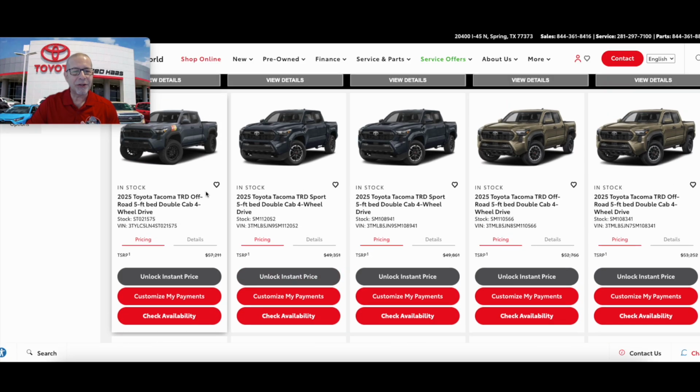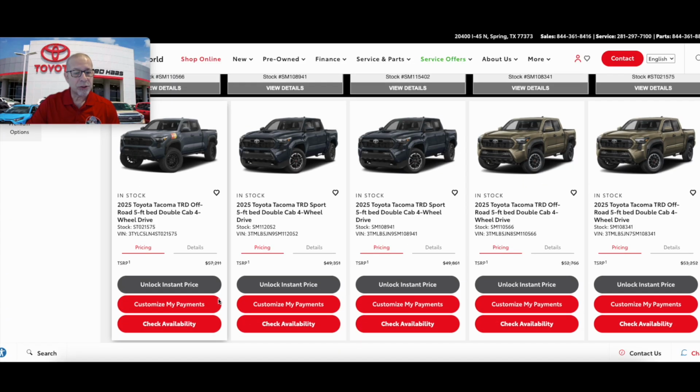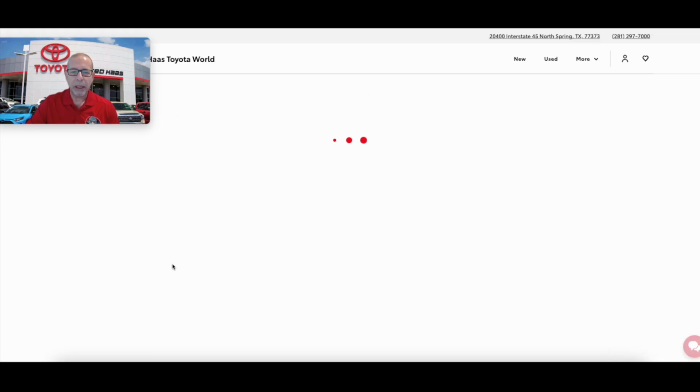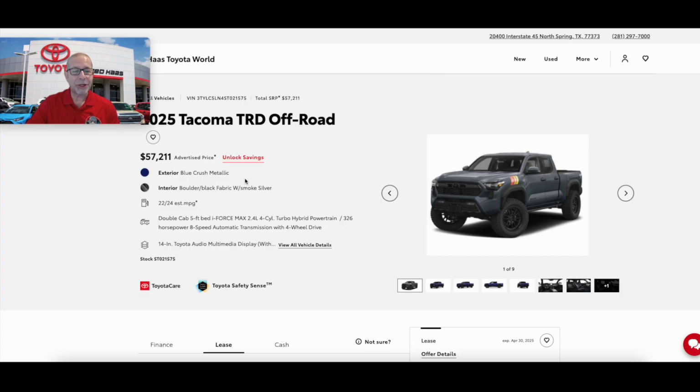For instance, on this first one here on the left, they show a TRD Off-Road double cab 4x4, and then they have a price of $57,211. Okay, so it says down here, unlock instant price. So I'm going to click on that. Once it comes up, the site is a little bit slow. First of all, they want you to give all of your information, of course, so they can contact you, right? I'm not going to do that. All it shows on the page is the same price that's crossed off on the previous page, $57,211.